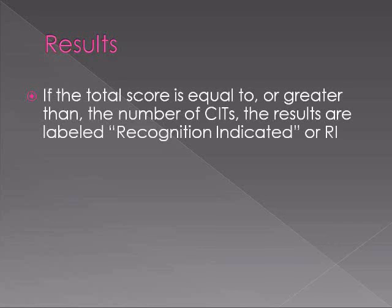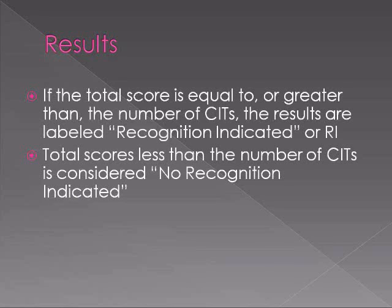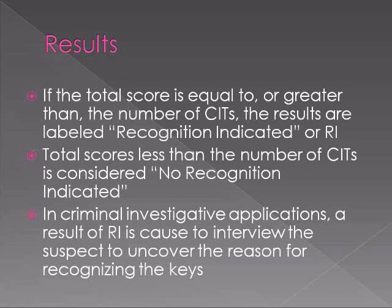Once all the CITs have been conducted and scored, the scores are summed so you can get a result. If the total score is equal to or greater than the number of CITs, the results are labeled as recognition indicated. If the total scores are less than the number of CITs, it's considered no recognition indicated. In criminal investigative applications, the result of an RI, or recognition indicated, could be cause to interview the suspect to uncover the reason for the recognition of the keys.